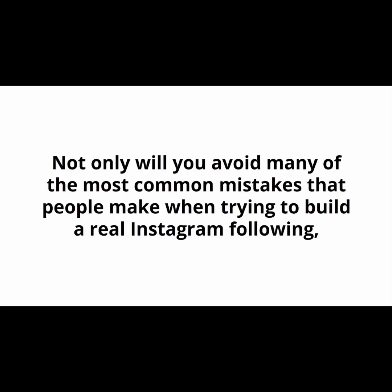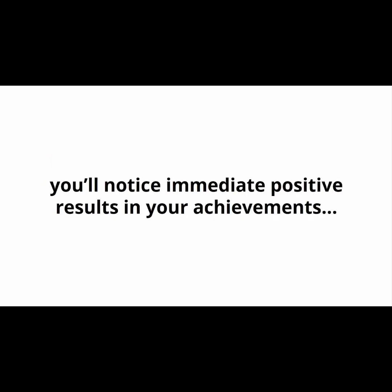Not only will you avoid many of the most common mistakes that people make when trying to build a real Instagram following, you'll notice immediate positive results in your achievements. And it's about to get even better.